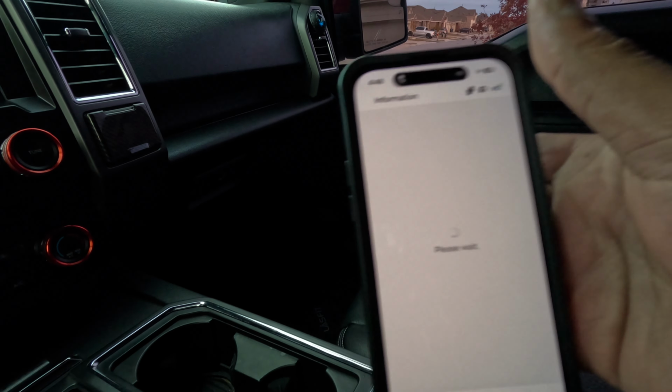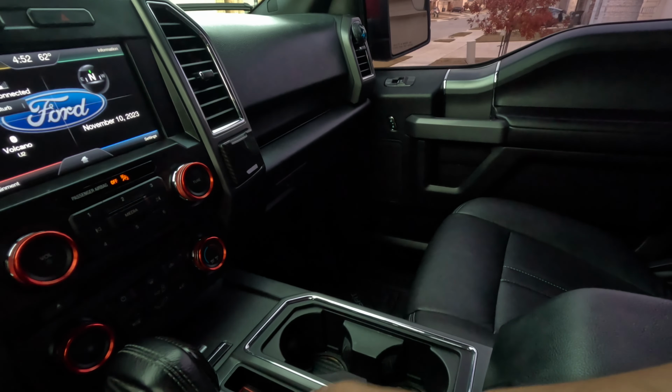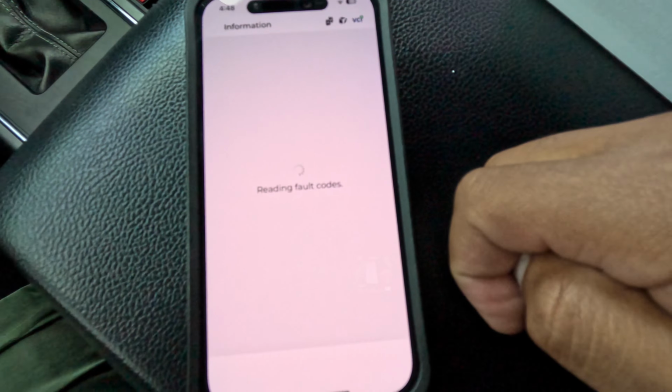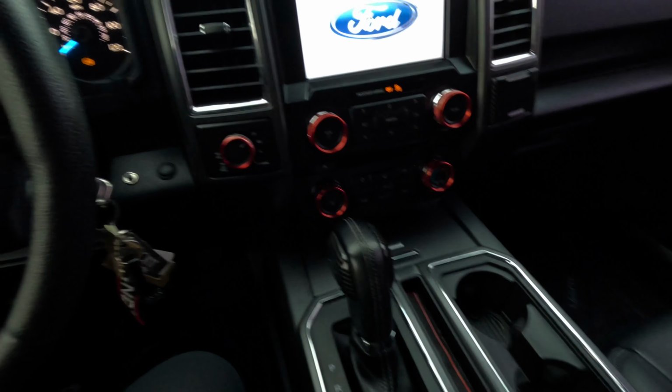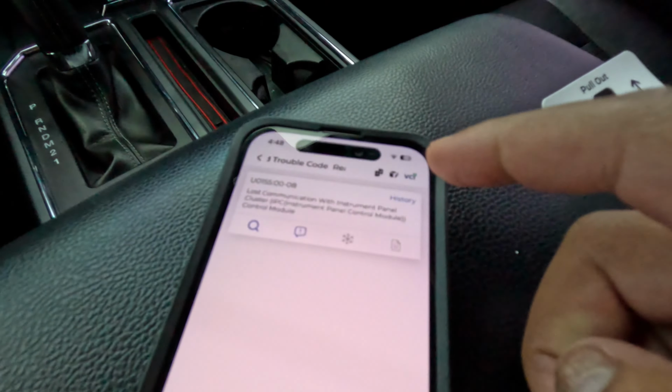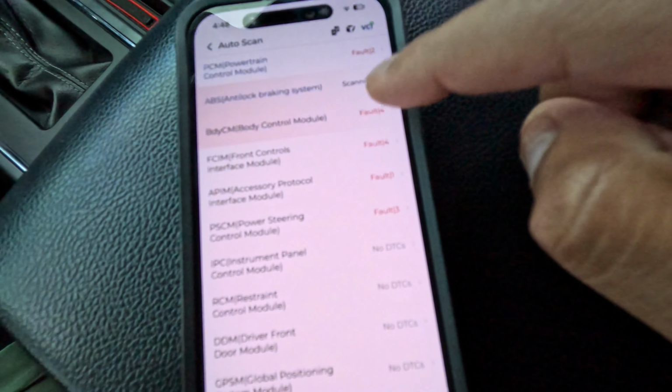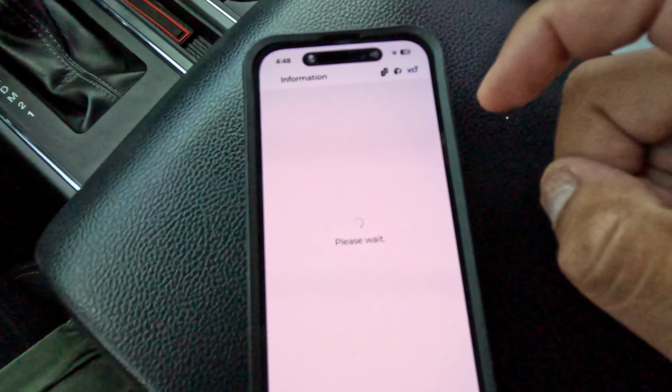So here's the anti-lock braking system. Let's click that one. Yes, here we go. Let's read trouble code. Oh, it's reading. Lost communication with instrument cluster. I don't know what that means. Okay. Body control module. Let's look at this one and see what it means.